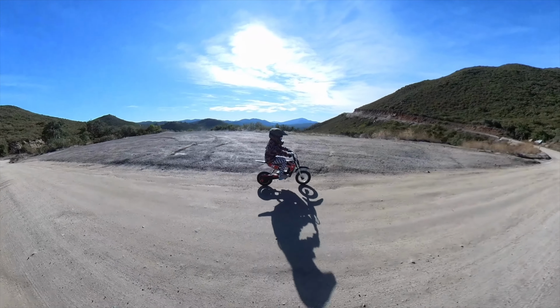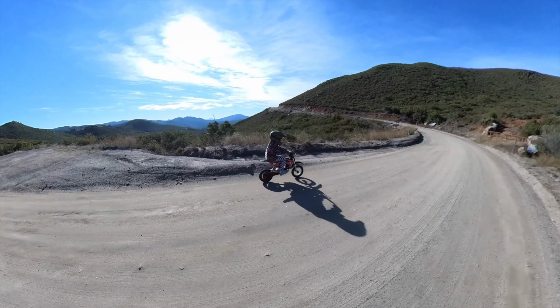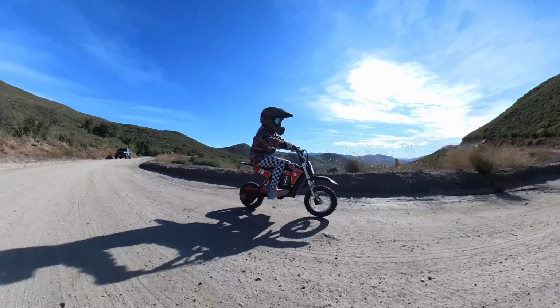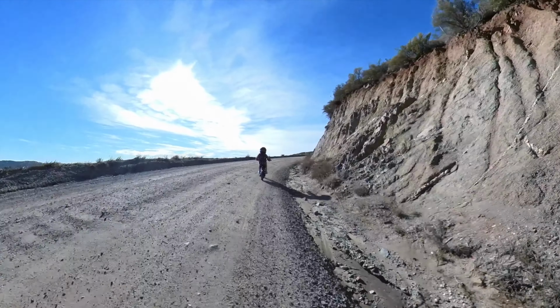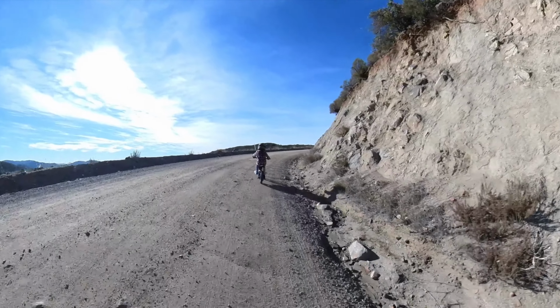So something you do have to keep in mind when taking this bike off-road is that this is not a competition-level electric dirt bike like the ones from KTM and Honda. This is an entry-level kids electric dirt bike that definitely leans more towards a toy than an off-road racing machine. Now, does that mean that it can't go off-road? Of course not. Actually, it goes off-road just fine, but you will have to keep your expectations at a realistic level.